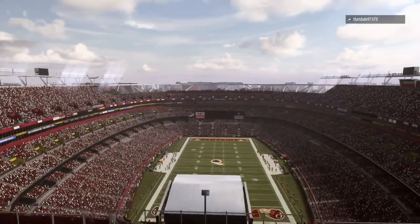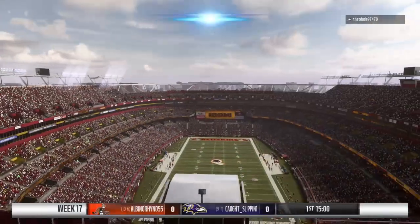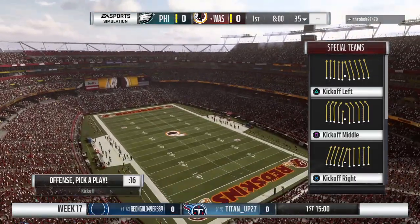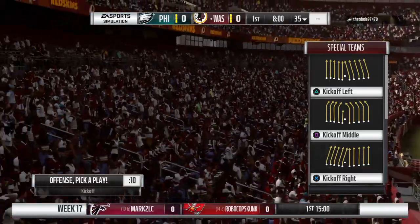And, Coach, we find ourselves due east from our nation's capital at FedEx Field in Landover, Maryland. A few minutes ago, it sounded like the 4th of July on the National Mall as the hometown Redskins were introduced to this sold-out crowd. They are set to go as their guys will match up with the Philadelphia Eagles.